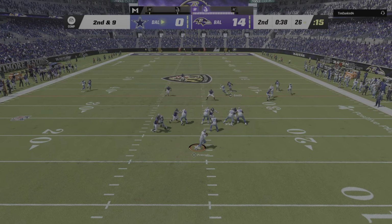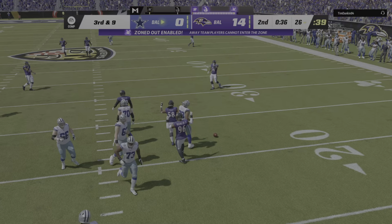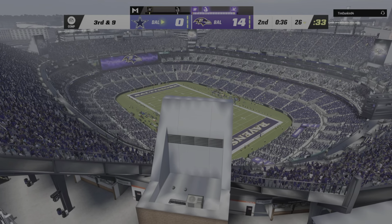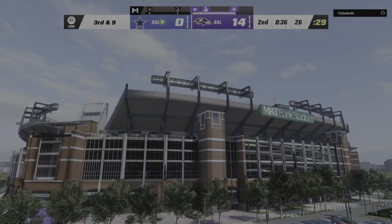On 2nd and 9, Prescott. Oh, the ball comes out on the hit, but they'll say it's incomplete. To this point, I've been impressed with the work defensively. They have not allowed a lot of receivers to run free. And there's another example, another incompletion.